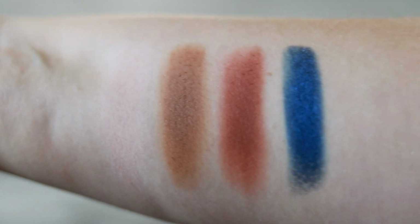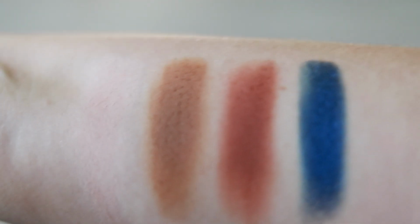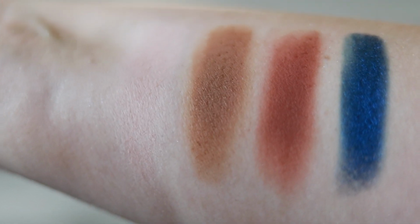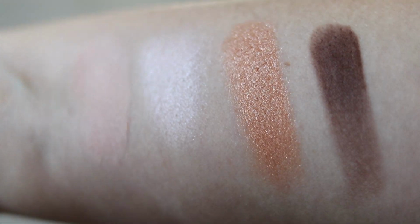Carnival Candy has just, oh, this palette is really fun. And these are gorgeous, guys. The shimmers in here are not patchy. They're so creamy and beautiful. I love them. And the mattes are really nice as well. And then this one, what is this one again? Cream and Sugar. It's really pretty.